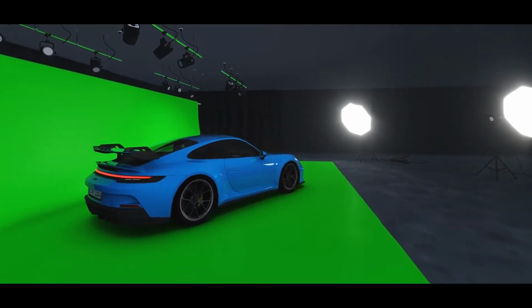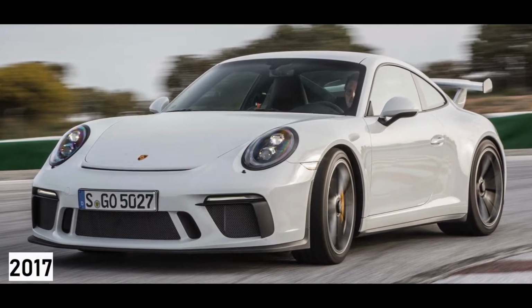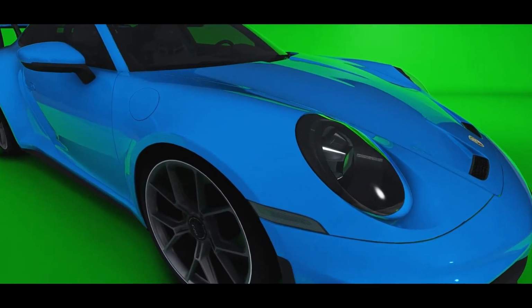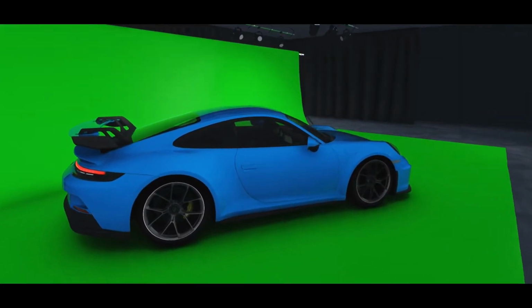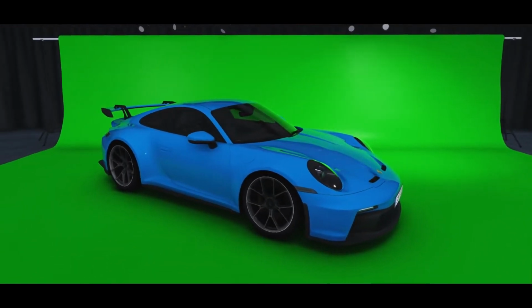For starters, the new Porsche 992 GT3 is the successor to the outgoing 991.2 GT3 that was released back in 2017. 5 years later, the 911 GT3 has returned based on the Porsche 992 gen, carrying over a few components from the previous 911 GT3 with the same 4-liter flat-6 engine combined with 2 transmission options, a flat-out manual or PDK dual clutch automatic, and then it ends there.